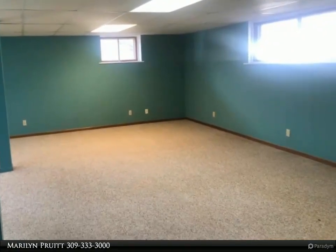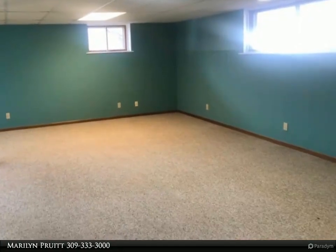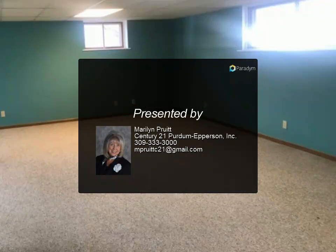Two-car attached garage with elevated steel deck overlooking a beautifully landscaped backyard. Newer mechanicals and shingles complete the package. Let's look today. Interest rates are still historically low.